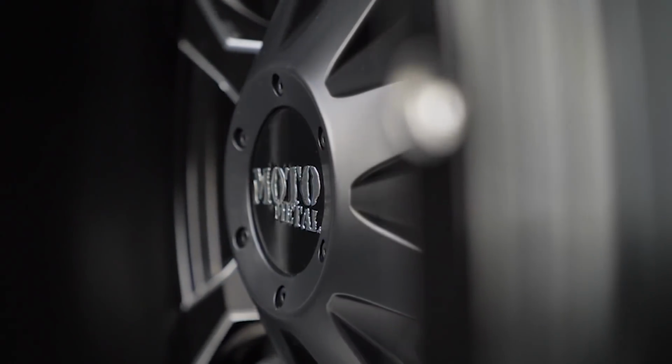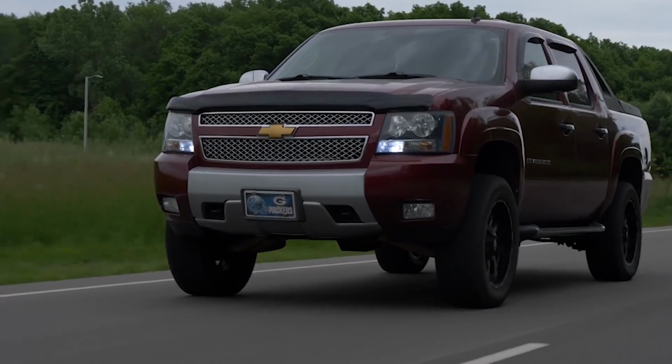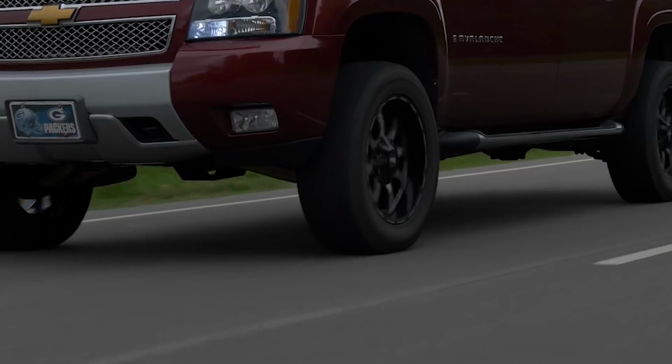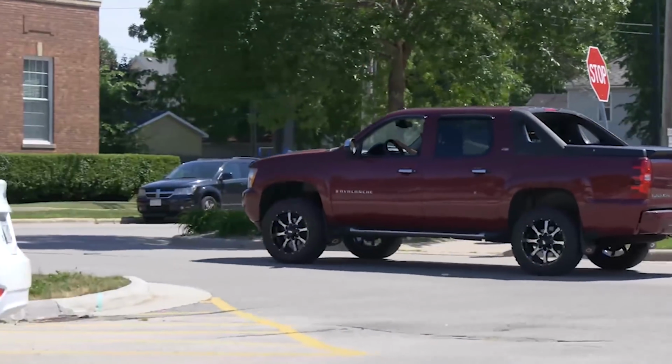Back then, 20x10 was your really huge size. Then other wheel companies started coming out on the market doing the 12 wides, and Moto Metal was offering that 12 wide wheel for a much lower price than everybody else. Since then, they've grown their brand and increased their awareness, and they have come up in price a little bit, but they're still one of the more affordable wheels on the market, for the designs you get especially.